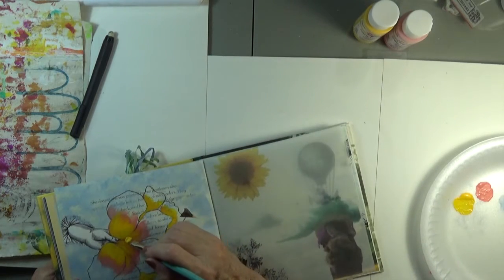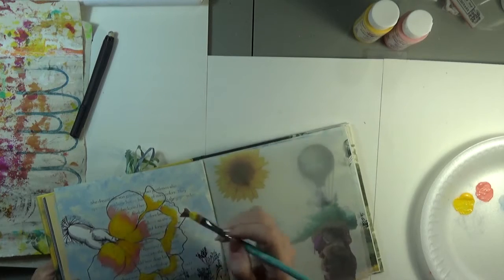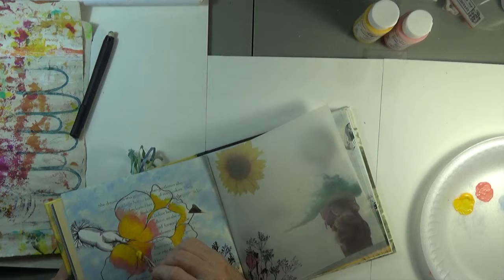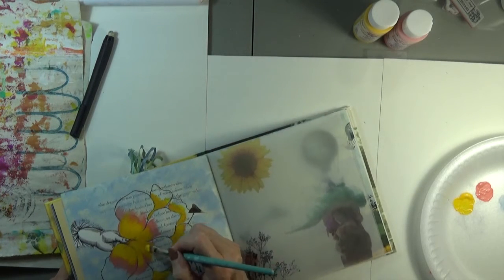Back to this one. Back to this one. And the one in the middle.